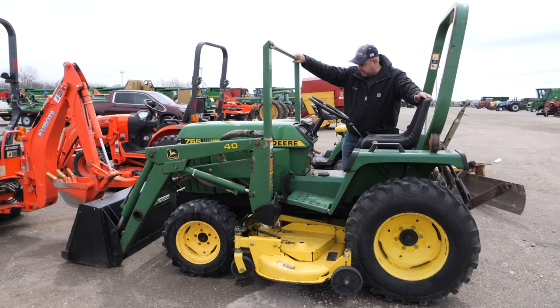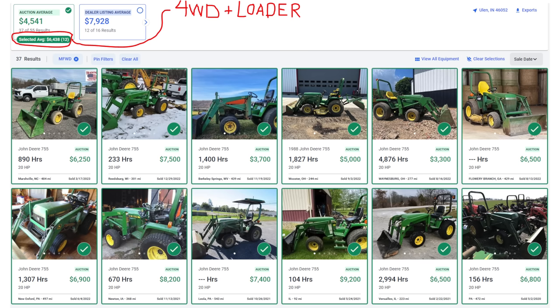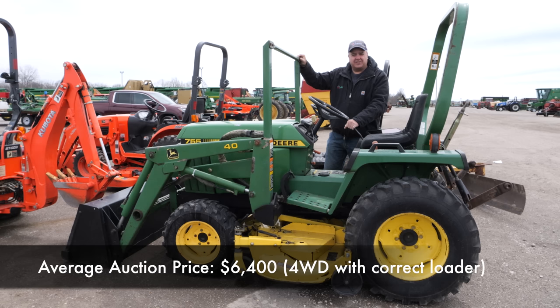This loader, I don't believe belongs on this tractor. This is a 40 loader, which I think belongs on the much smaller tractors. I really don't believe this was intended for this large of a tractor. If Dirt Perfect or Neil from Dig Drive DIY were here, they would be salivating over this tractor. Let's see how it sells.